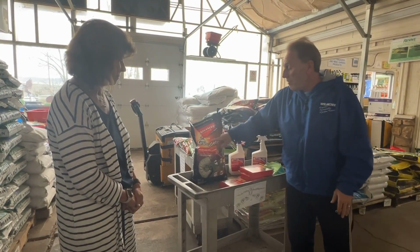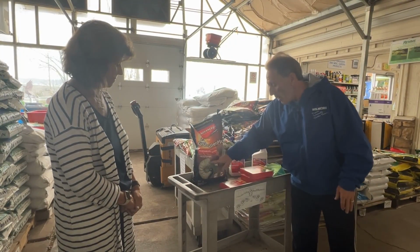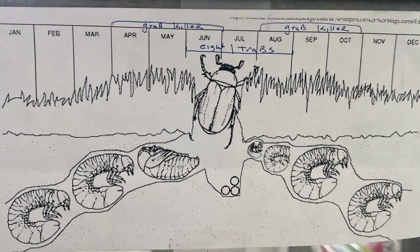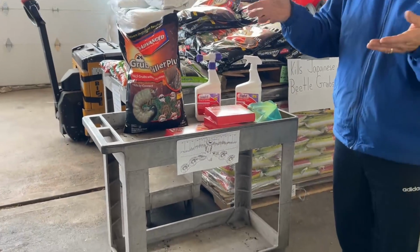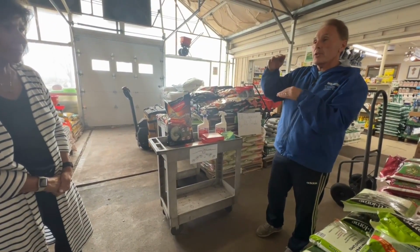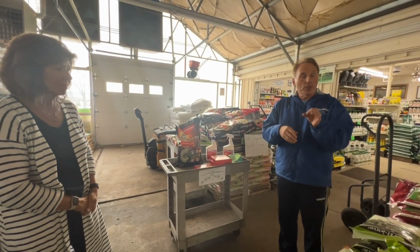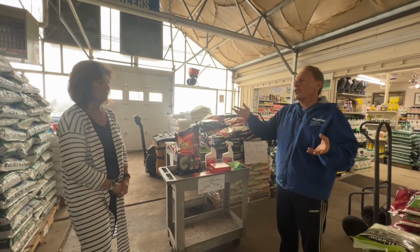So we have the grub in the ground, and as the soil warms up, they're going to come up and eat, gaining energy. They're eating the roots of the grass in your turf grasses or your ornamental grasses. Once it gets really hot, they're going to pupate in the soil. They're going to make their little cocoon, and they're going to hatch, and they're going to fly.